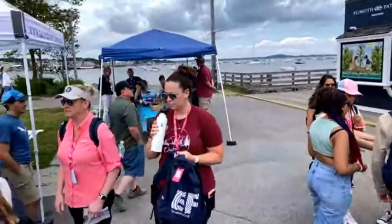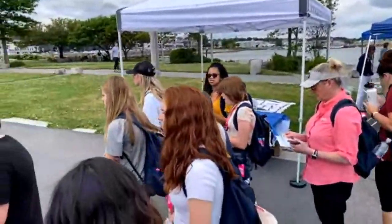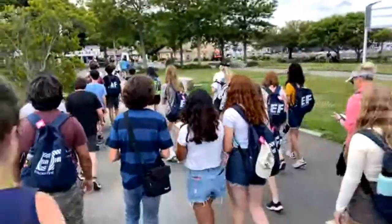All right. We're going to walk down here. Miss Kathy, are you leading us? Okay, we're going to go over and see the rock, and then we will break for lunch.